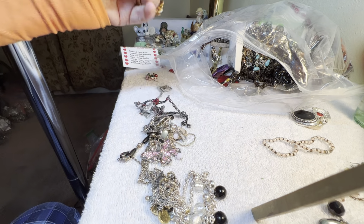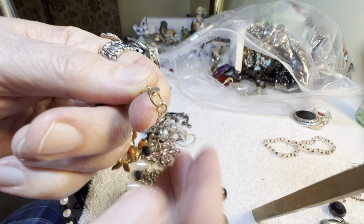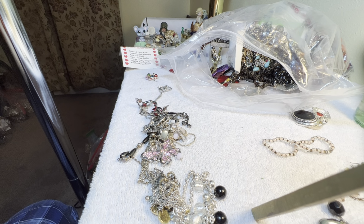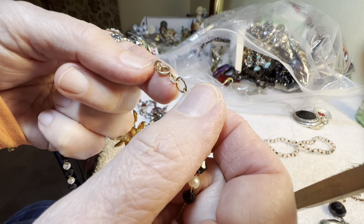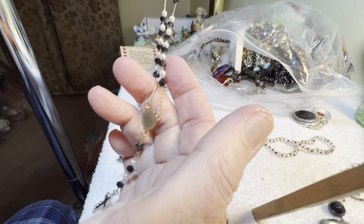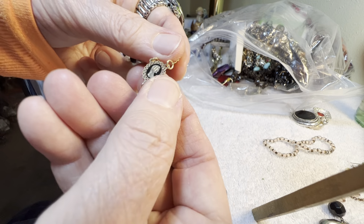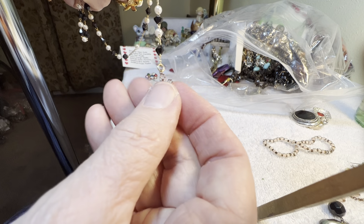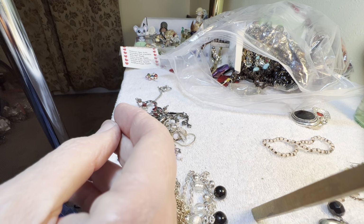Where is me gold? It's not going to be this, is it? They're always going to fake you out. Doesn't even look like anything's on there. I do not like that when they do that. Try to make it look like it's something and it's nothing. Let me double check on the clasp. Nope. So it's plastic, lightweight, very thin. Rosary, $3.